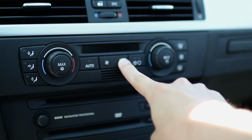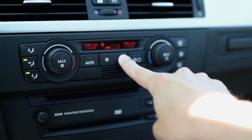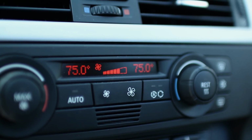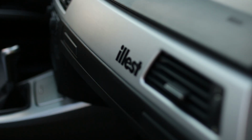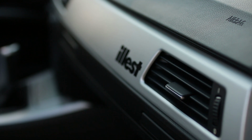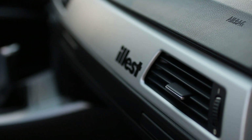Another problem that happened with my car when it only had 40,000 miles on it was that the blower motor for the heat and the air conditioning went out. You could turn the heat on, but no air would come out of the vents. This is really common on pretty much all BMWs from 2006 to 2011, and it's caused by moisture and humidity building up inside the dashboard where the motor is located, causing it to corrode and fail prematurely.